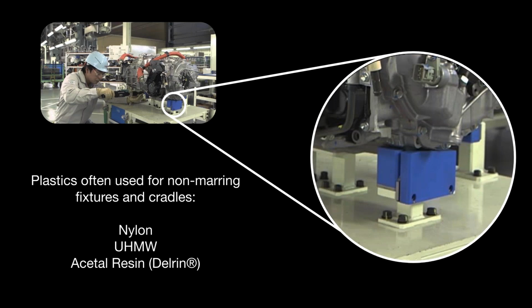Fixtures and cradles like this are very typical in an industrial manufacturing environment, and we often find that they're made from nylon, UHMW, and Delrin because these applications are used for non-marring and impact-resistant properties. Markforged parts can easily stand up to these same environments, and there's no penalty for fixture complexity.